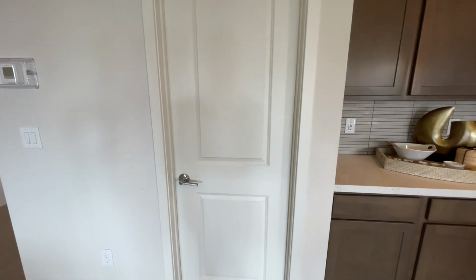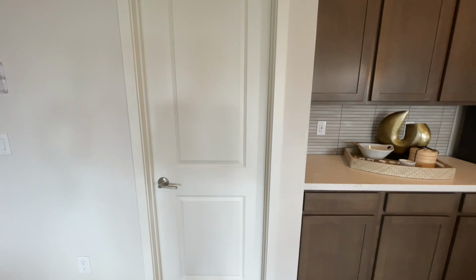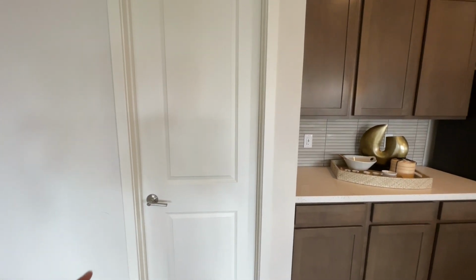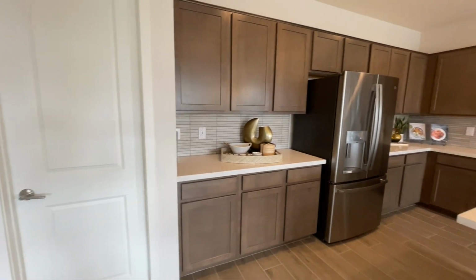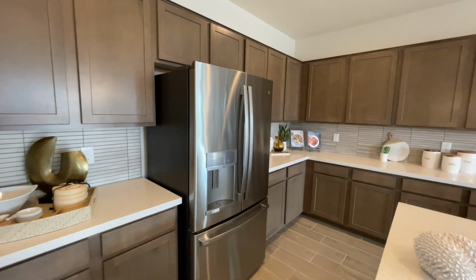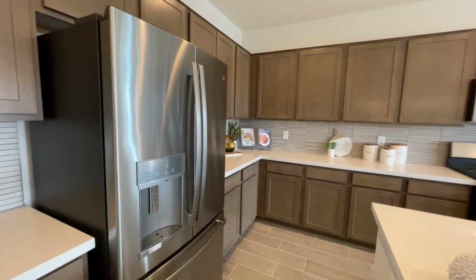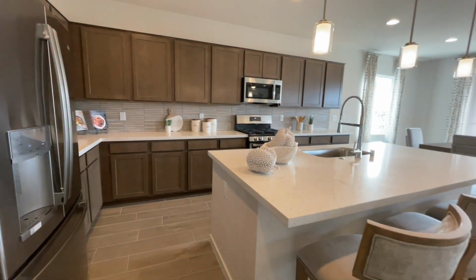Interesting. So I don't know how big the pantry is. I am gonna guess it's a walk-in pantry, only because the door opens inward. Normally, if it's like the standard size pantry, the door is gonna open outward. So I'm thinking walk-in pantry. We have our refrigerator. Now they went with the stainless steel package all the way around here. There's a lot of cabinets, a lot of storage. Do really appreciate that.